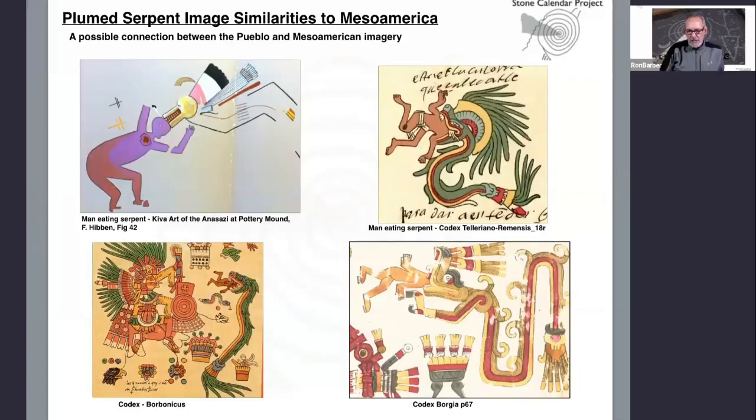What's also interesting is in the Aztec codices, in the upper right, we see a plumed serpent consuming a man by the head. We see this in the Borgia Codex. We see this in the Borbonicus Codex. I'm not exactly sure what the meaning of that is, but it's interesting that we see something similar at Pottery Mound. And so perhaps there is some possible connection between this imagery or whatever event this is going on. It seems to be rather interesting to look into this.